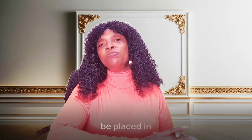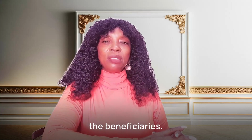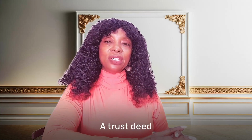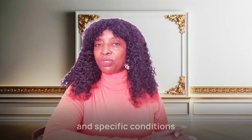Number six, trust. Properties may be placed in a trust where a trustee holds the property for the benefit of the beneficiaries. The terms of the trust dictate how the property is managed and transferred. A trust deed is created detailing the trustees, beneficiaries, and specific conditions of the trust.